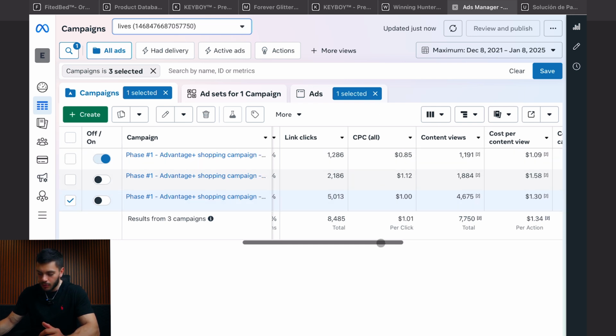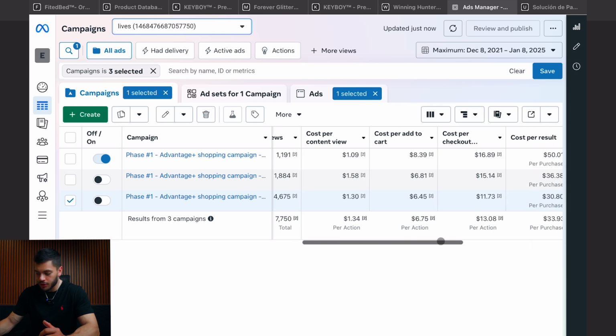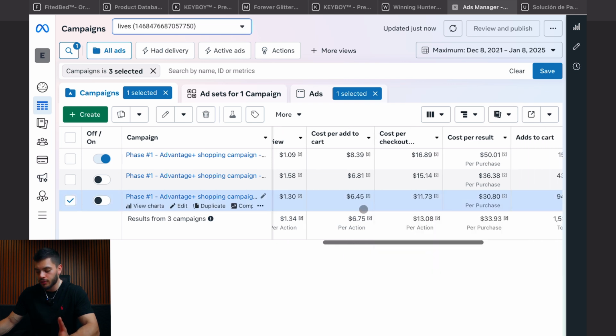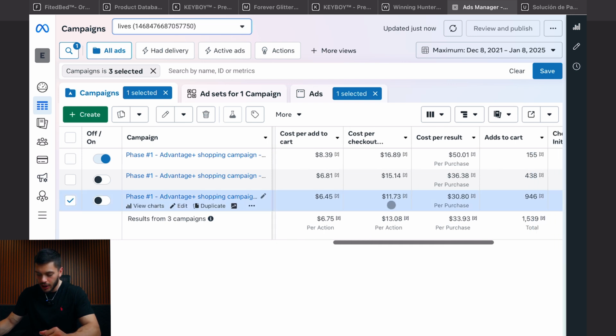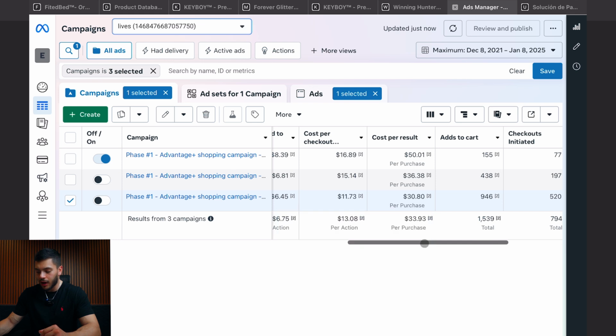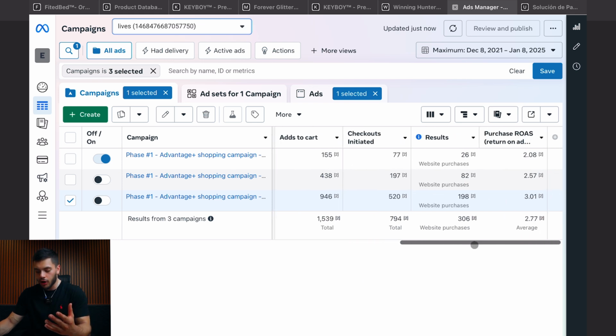And then the most important metrics: cost per add to cart, cost per checkout initiated, and cost per result. Cost per add to cart, for example, for this first campaign, is 6.45, very good. Every $6 spent, we were getting an add to cart. Every $11 spent, we were getting a checkout initiated. And every $30 spent, we were getting a sale. Once again, this is a high ticket product, so having a cost per result of $30 is definitely very good.